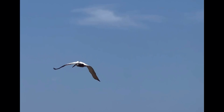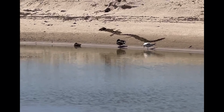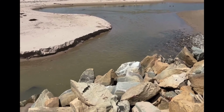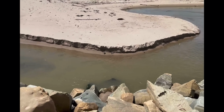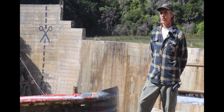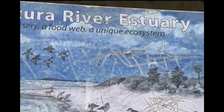Dams around the world create all kinds of problems. And one of the big problems with dams, of course, is the sedimentation. It traps the sediment and prevents it from getting down the river, down below, and all the way out to the ocean. So with the case of Matilija Dam, one of the big issues that initially got me interested in it was beach erosion at the mouth of the Ventura River.